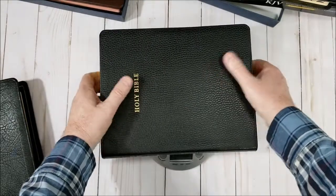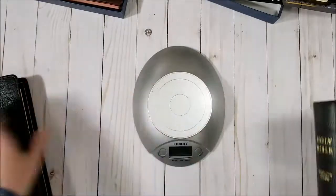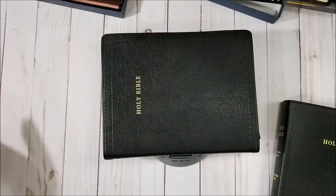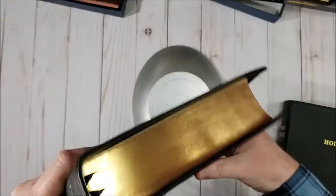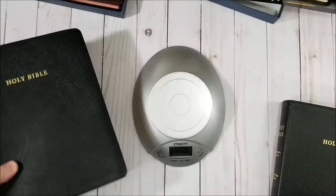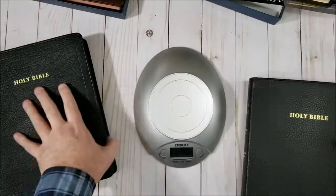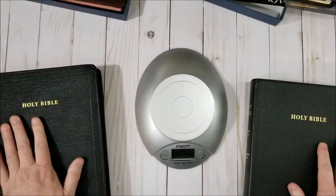So the Concord, 3 pounds, 5.3 ounces. And the Brevier Clarendon, 3 pounds, 1.1 ounces. Now that's with the older paper, the 38 GSM. This one has 3 elegant ribbons also, where the Concord has the 2 standard ribbons. But now the 42 GSM is going to be a little bit thicker, a little bit heavier. It's not a big deal though.